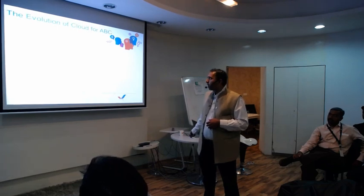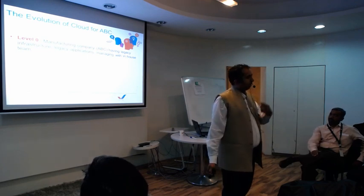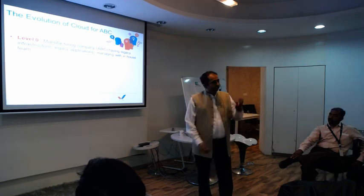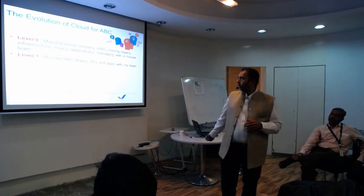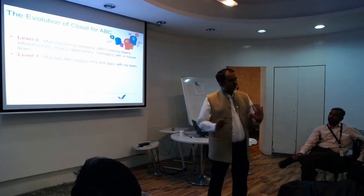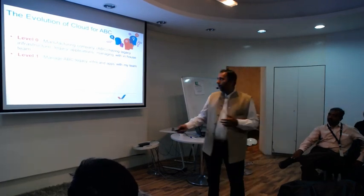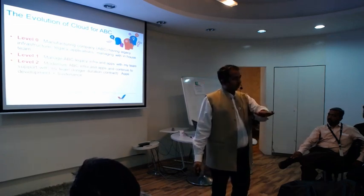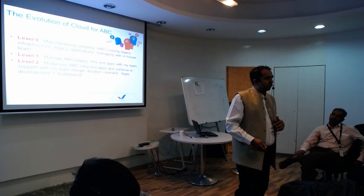And coming to an IT example, on cloud, you have a manufacturing company which has legacy. Legacy means old, grown applications and infrastructure managed with an in-house team. That's level zero. Then you have level one, where you start managing their legacy infra and apps. It's still not cloud. You're just managing them as a system integrator or as an application integrator. Level two is you start modernizing that. You start making that legacy into modern. They have something legacy, you start changing technologies, so you modernize the applications and then you keep sustaining it.